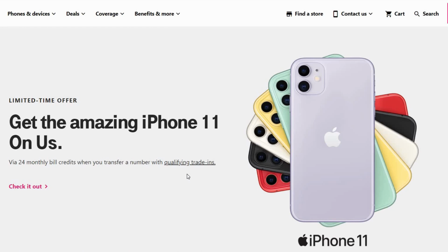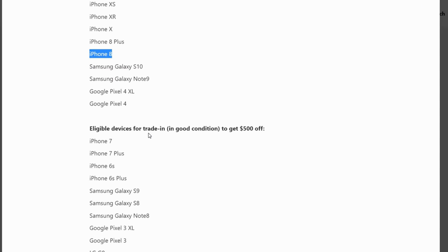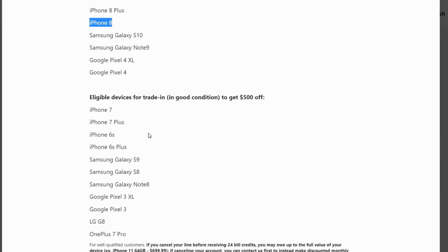So if we see what the actual qualifying trade-ins are, in order to get the iPhone 11, you need to have an iPhone 8 or newer, in addition to transferring the line. Unfortunately, I had an iPhone 6, and so if you have less than an iPhone 8 but have an iPhone 6s or greater, you can get $500 off.